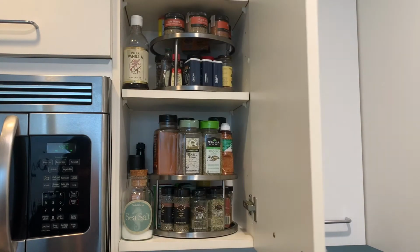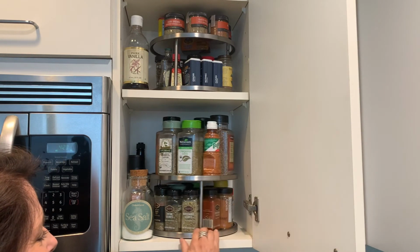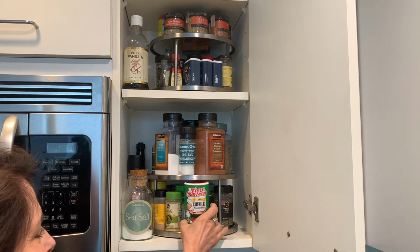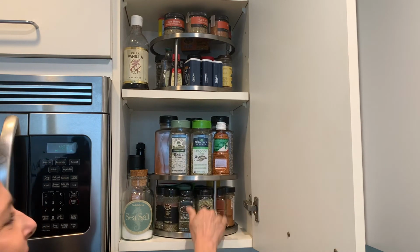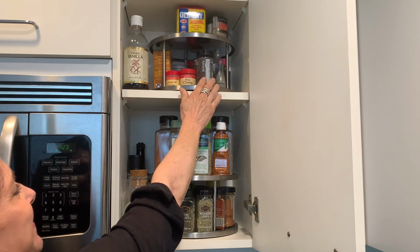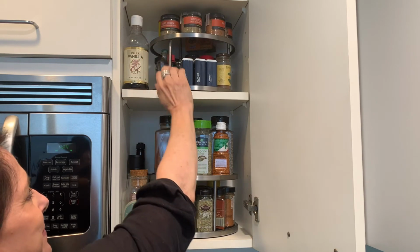Okay, here's the final result. I've got my savory spices on the lower shelf, and they're all very easy to access on this turntable, especially this one. I access the Tony Chachere's almost every day. And then I have my baking spices up here. These come out for special occasions or that special breakfast. And farther above are my spices and rubs that don't get used too often, but I can see where they are.